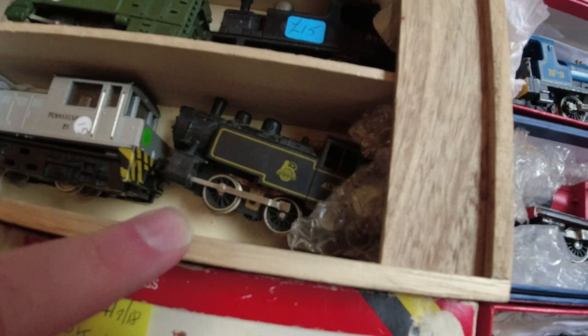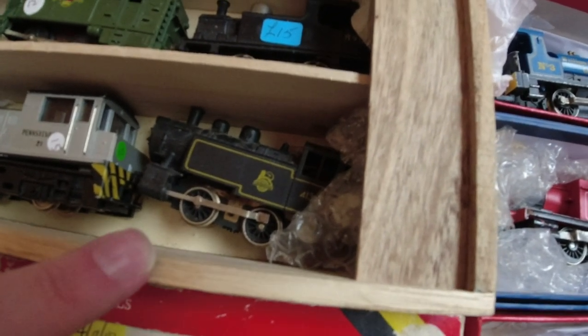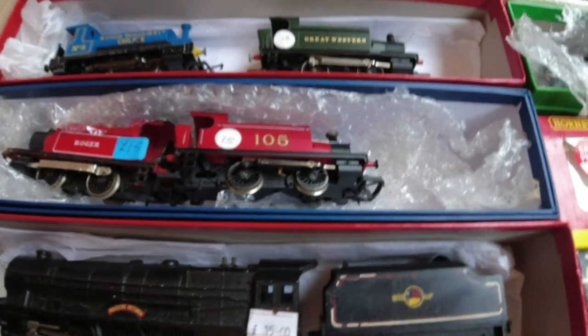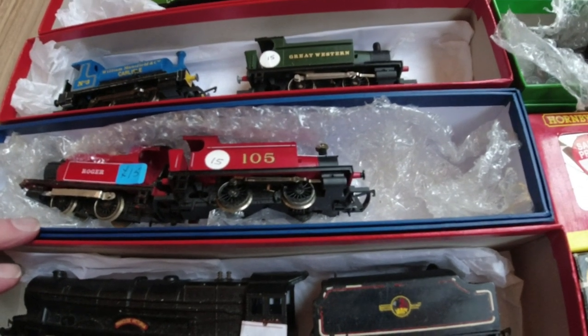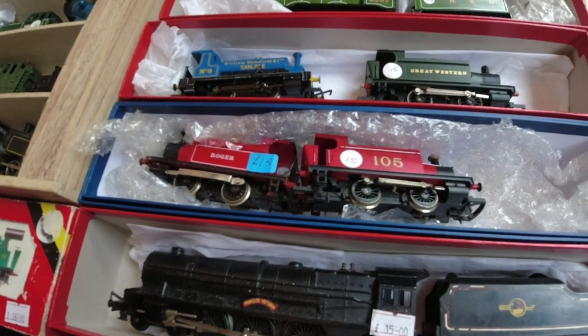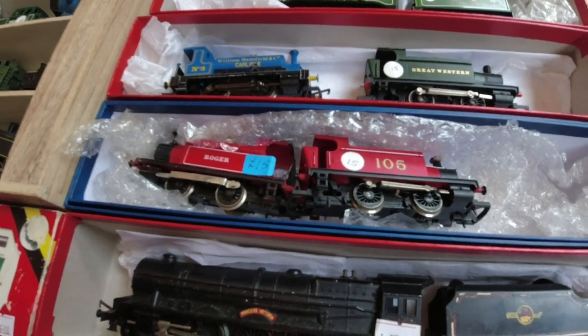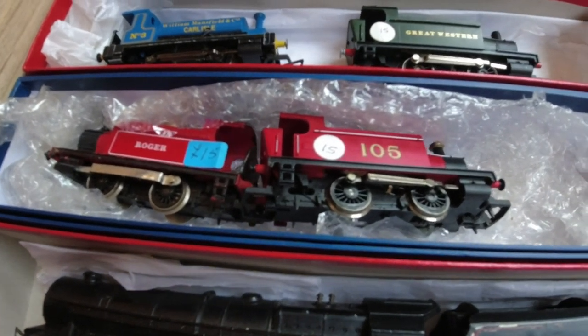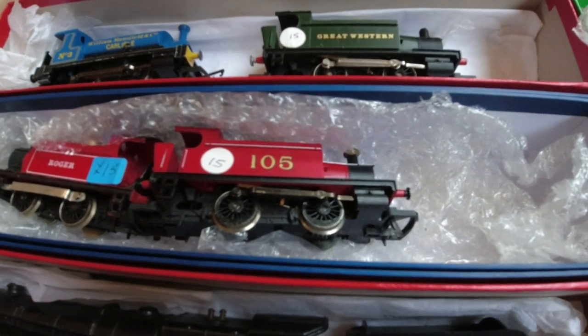That's like a foreign one, doesn't it? Yeah. The one called Roger. How many we buy that for? Not Uncle Roger, surely. Well, we can badge it. I like that, actually.